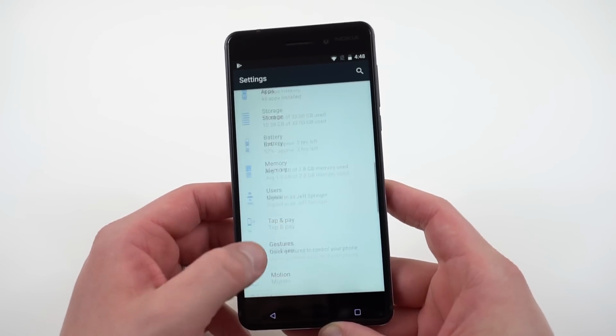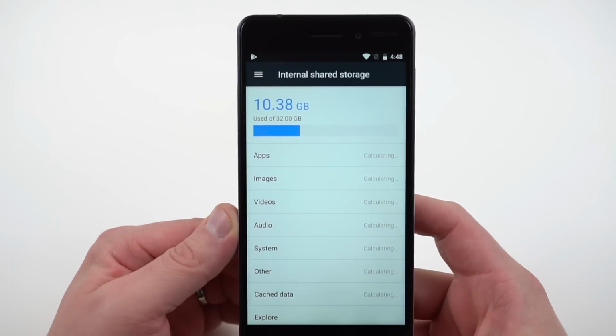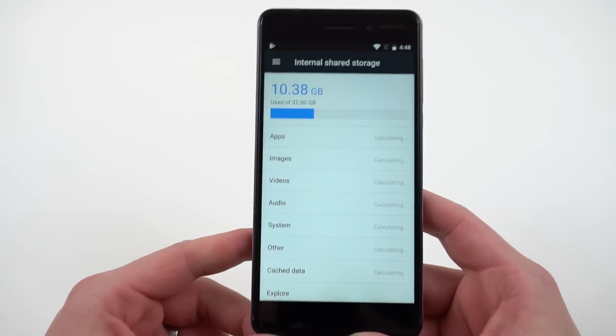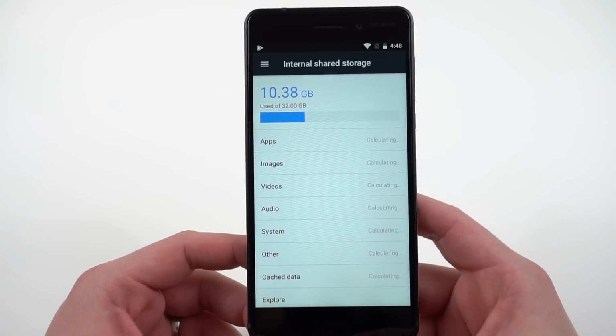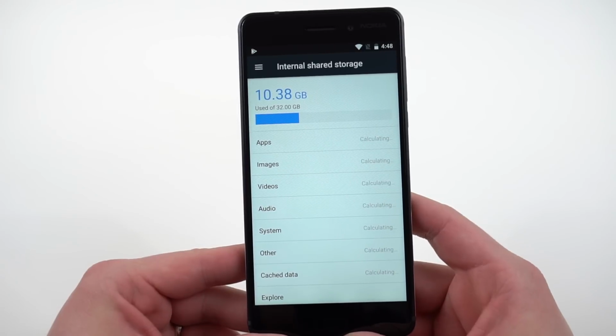Let's take a look at the storage really quick. That's always an interesting thing to see. You've got 10.38 gigabytes used of 32. That's actually not too bad compared to some other phones where they load up on the bloatware. I think on my Moto Z2 Play from Verizon, they had already used like 13.5 gigs.